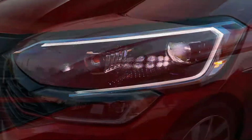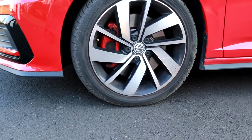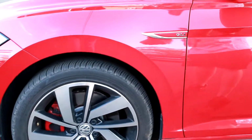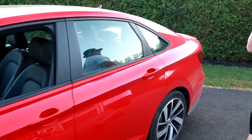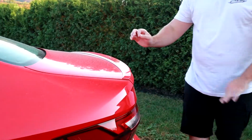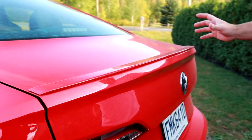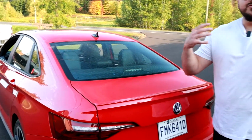On the side, you can notice those Volkswagen wheels. It really looks like Volkswagen wheels, I could say. You've got the GLI badge on the side. And if we step in the back of this Jetta, you've got that really small ducktail spoiler. It's part of the GLI package. As you can notice, the GLI is not an over-the-top sport version, I could say. It's really undercover for a sport version.